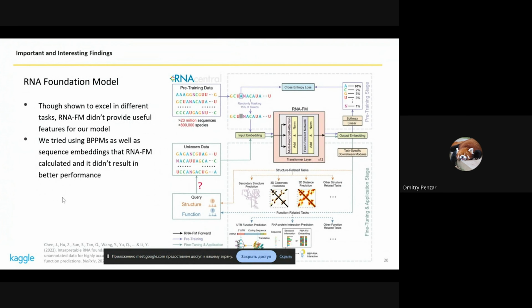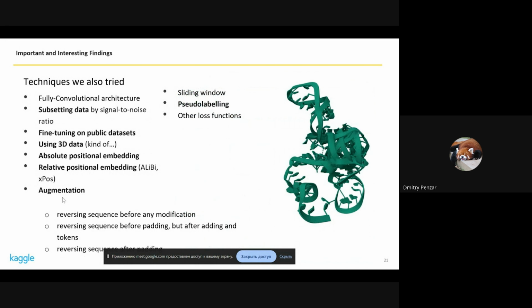Also, we tried to use features from RNA foundation models. For example, we tried RNA-FM, and actually it behaved very badly. Embeddings from these models were worse than just random embeddings for nucleotides, and metrics from this model weren't really good. Its effect was like metrics from, I don't know, RNA-soft, which is not a really good metric.